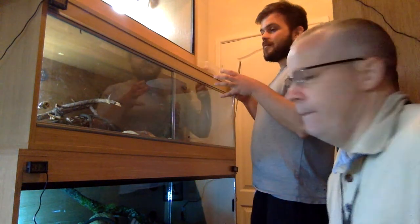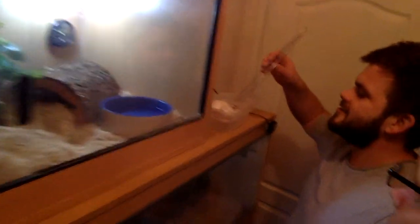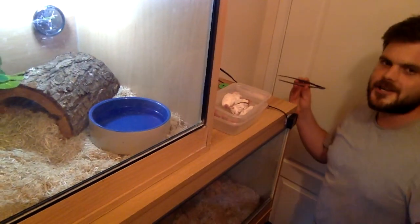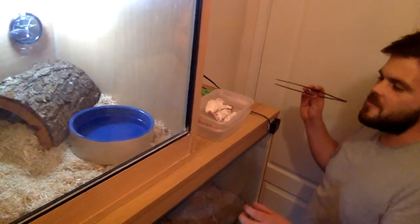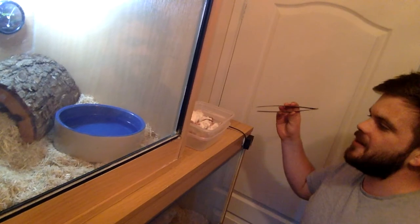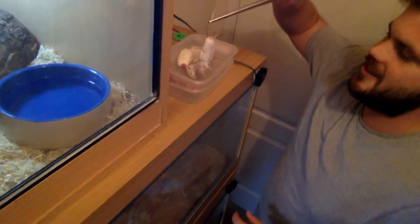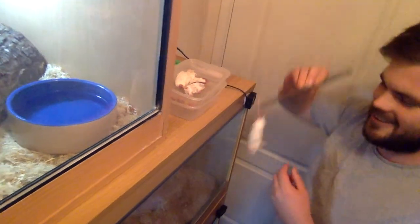Yeah, so we're feeding them mice, of various different sizes. The correct size in relation to their size. So that's the stash. You want to be feeding them one prey item, which is around the same width as the widest part of their body. So first of all, we're going for a medium mouse. That one. Yeah, lovely. Sorted.